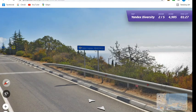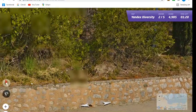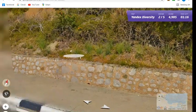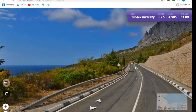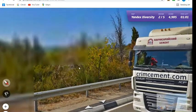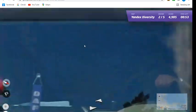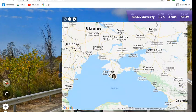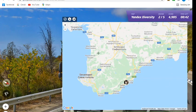Let's see. Restaurant Shalash. So that's not a town, that's a restaurant, right? Yeah, I like this wall here. As you can see... crimcement.com, okay. Oh, Bakchi Sarayski Cement. Bakchi Sarai was the capital of Crimea before Russia took it over. There's Bakchi Sarai. We obviously aren't there because we're on the coast, but that suggests that we're in this main part of Crimea around Sevastopol and Simferopol.